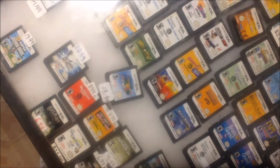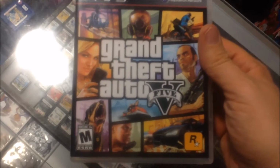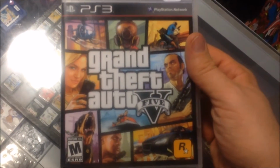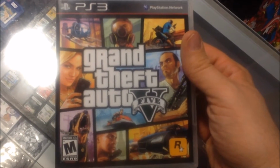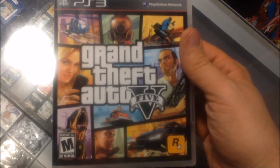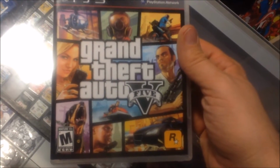Guys, we just got some other stuff in. We got Super Mario 64 DS, which is really nice. The other thing we got, a copy of Grand Theft Auto 5 for the PS3, which is another really good game. Game's been going all over the place in price. It's gone from 25 to 30 to 15. It's all crazy. I think right now GameStop sells it for about 25.